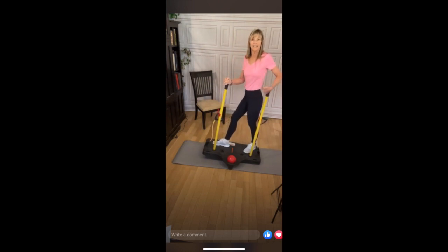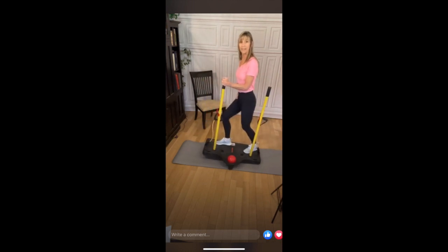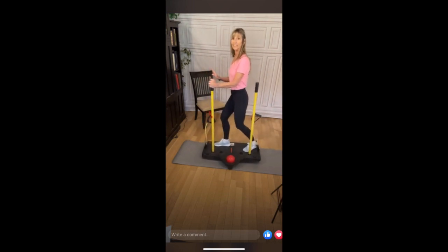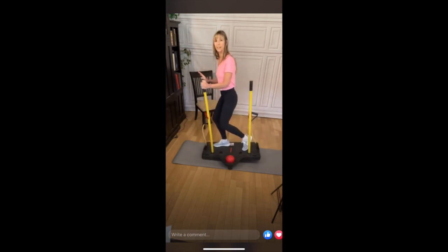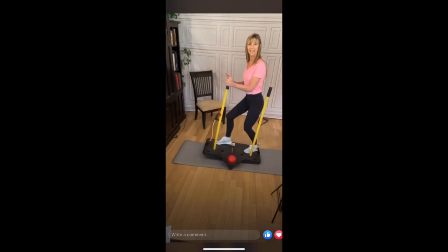Now pivot. Hold on, be comfortable, and just rock forward and back. You've got your left leg to the back. Turn to your left. The left leg is front, but to the back of the board. Rocking slowly for 15 seconds. Just gently transfer that weight. Front foot, back foot. All right.